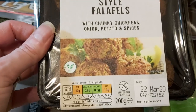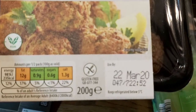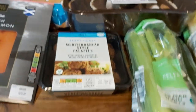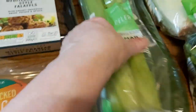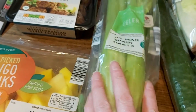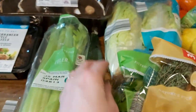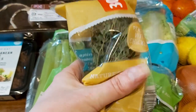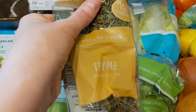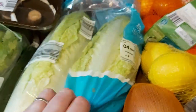So I started off by buying the Gosh ones, and then last week I bought the Aldi own version, the Moroccan ones, and they were gorgeous, so I'm trying these this week. Here's some mango chunks, which will be for some salsa, some celery and some cucumber for various salads and salsa and recipes, some thyme, which was 30% off, so always a bargain like that, and then some coriander, that will be for salsa as well for the curry that I'm making.